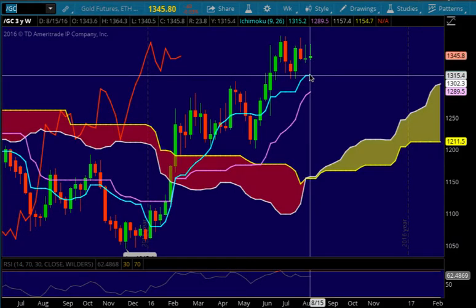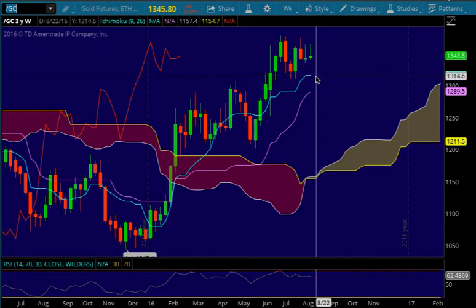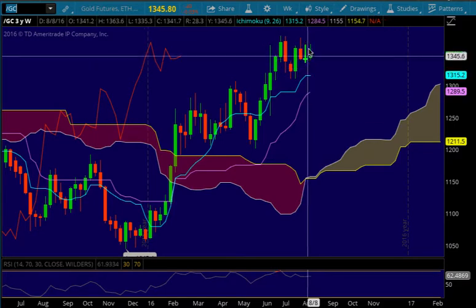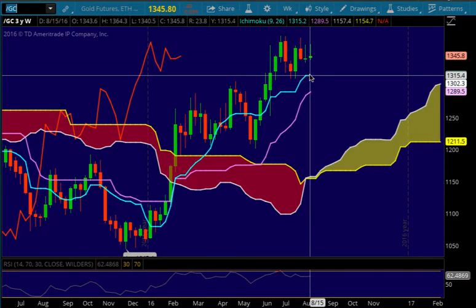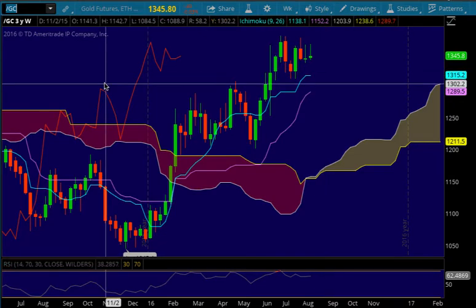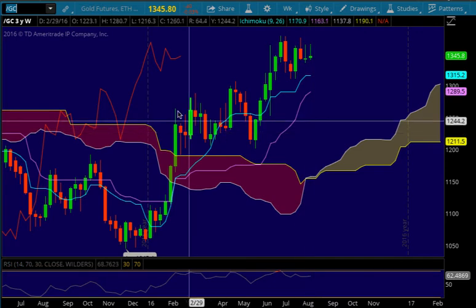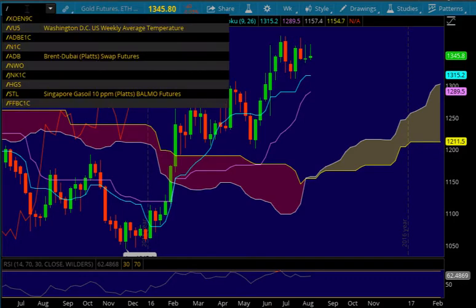I'm not sure where the Tenkan-sen will open for this week's candle, but seeing how last week's candle and this week's candle are pretty similar, chances are it'll probably continue sideways. If we were to lose the 1315.20, then we could consider potentially a bear cross situation for gold. But overall, quite bullish. Let's look at silver.